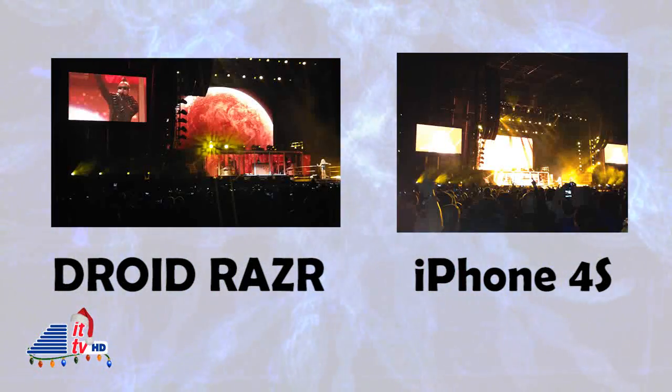However, we have to point out the Droid RAZR took better pictures than my iPhone 4S during the Black Eyed Peas concert the night before Thanksgiving here in Miami. Take a look at these shots we took.